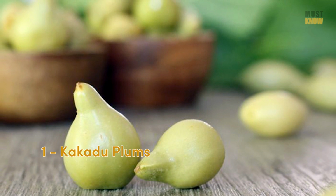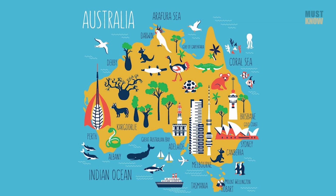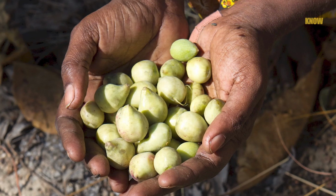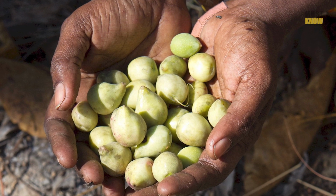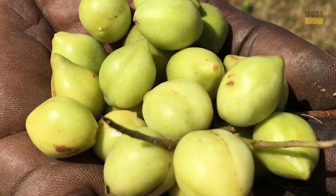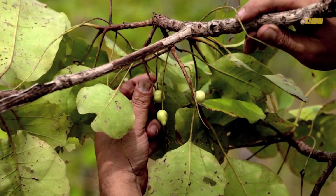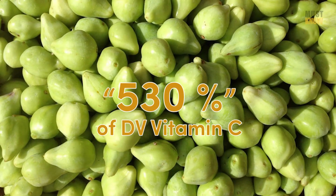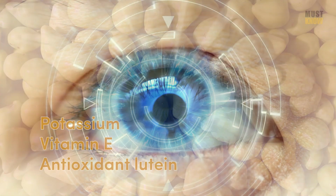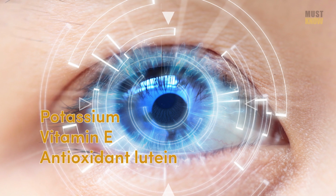Number 1. Kakadu Plums. The Kakadu plum is an Australian native superfood containing 100 times more vitamin C than oranges. Kakadu plums contain up to 5,300 milligrams of vitamin C per 100 grams, making it the richest known source of this vitamin. Just one plum packs 481 milligrams of vitamin C, which is 530% of the DV. It's also rich in potassium, vitamin E, and the antioxidant lutein, which may benefit eye health.